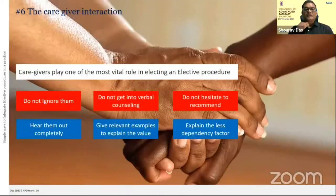Why is it important? Because caregivers today are the decision makers, and we all know this. They decide the fate of the elective procedure. So a couple of things: do not ignore the caregivers, make eye contact and talk to them. Do not engage in verbal counseling alone. Give them tools and resources to share with them, and do not hesitate to recommend. They really look forward to a strong recommendation.